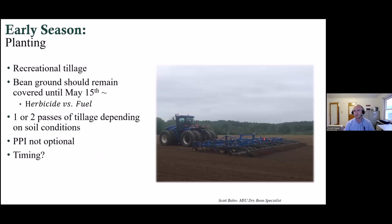One of my pet peeves the past couple of years, especially when we've had these really dry springs, is recreational tillage. It didn't happen so much this year, but when we are dry early, guys get in the habit of wanting to knock that bean ground down early, get it flattened out, get it nice, get it ready to go. But we can run into moisture issues there as well as wind and rain erosion when that ground is worked 2, 3, 4 weeks ahead of dry bean planting, when it really doesn't need to be. Ideally, we like to see some type of cover crop on that heading into the spring of dry beans. And I really like to see it covered until at least May 15th, right? That's something that I think is a really sound recommendation for us in most years.